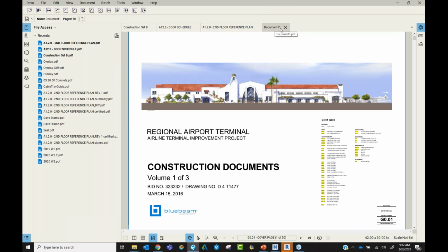Now, this is an interesting point that was brought up the other day. You'll notice that this new document that we've combined here is populating with a little star off to the right-hand side of the document tab. That just means that this document needs to be saved. Okay, so it's completely separate. It's floating in Revu at this point in time, and I need to do a save as to place this onto my computer.